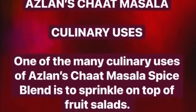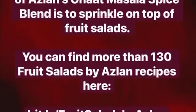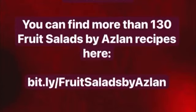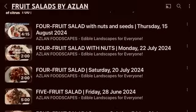Now, chaat masala is an Indian spice blend, which has been traditionally used to spice up potatoes, fruit salads, and things like that. Now, every region and everybody's grandmother in India has their own chaat masala recipe, so the ingredients vary. Because of that, I've decided to choose the spices with the most nutrient density and nutrient diversity to give you the maximum nutrients for your money.